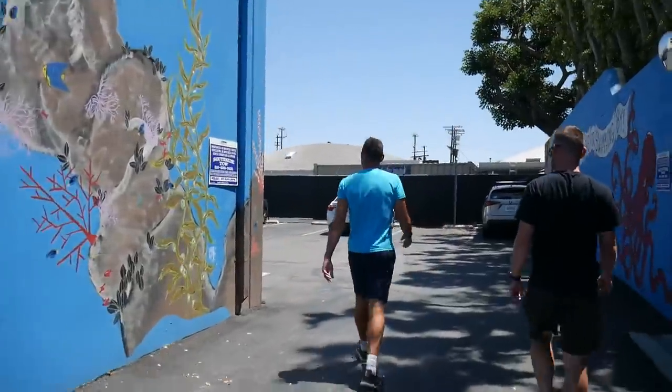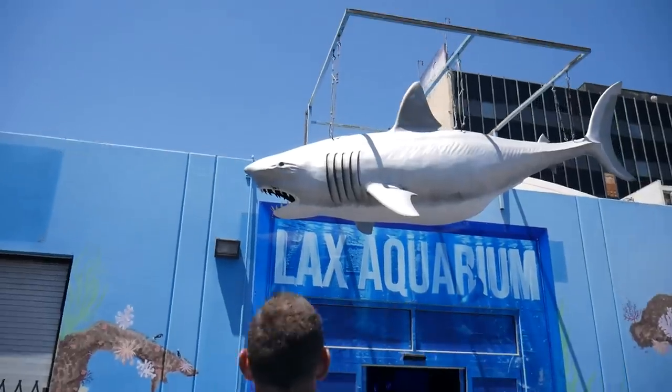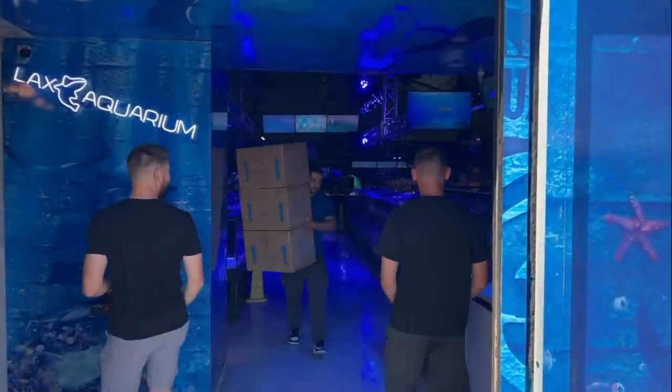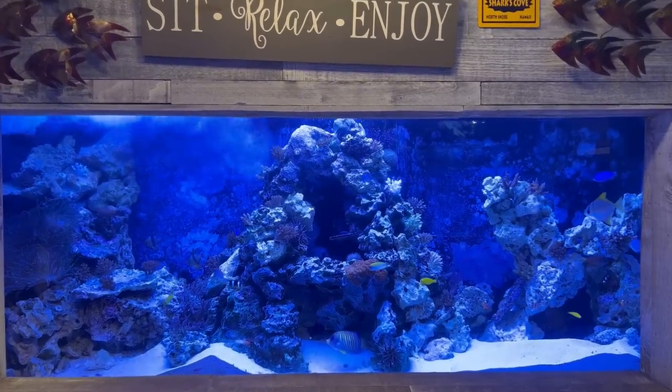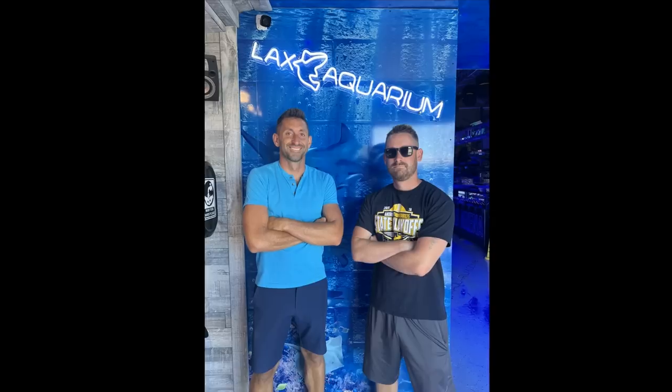So we're walking around the side. It's kind of a unique entrance. We actually, I think, go in through the backside. This here is a great white. When you first walk in on the left, there's a really cool coral reef tank, and there's a wall here where you can maybe take a picture like Alec and Quinn did.